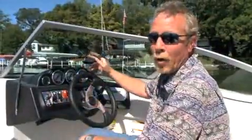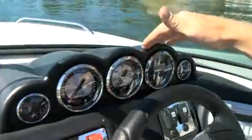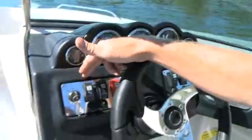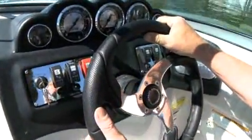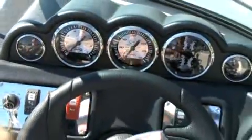The gauge array aboard the 2018 Limited is outstanding. Standing upright, I feel like I'm in a 1960s muscle car. Ditto for the switches mounted in the chrome stainless panel. These are rockers, they're backlit and labeled so they're easy to see. A racy three-spoke wheel with great grip. It's sporty, it's functional, and I had no problem reading all my instruments during my day on the water.